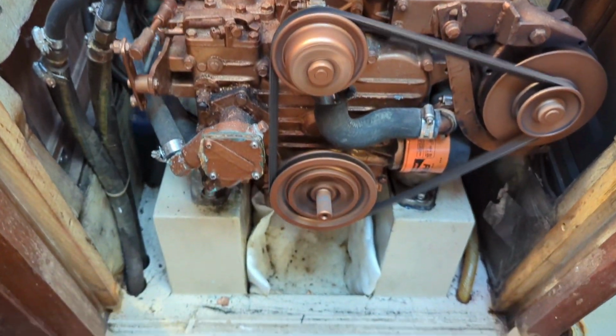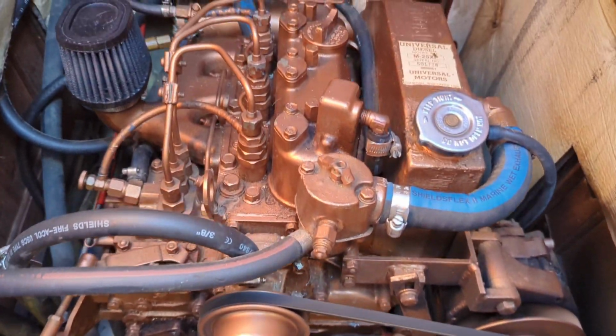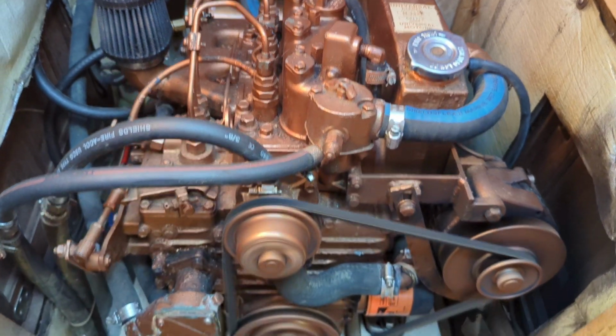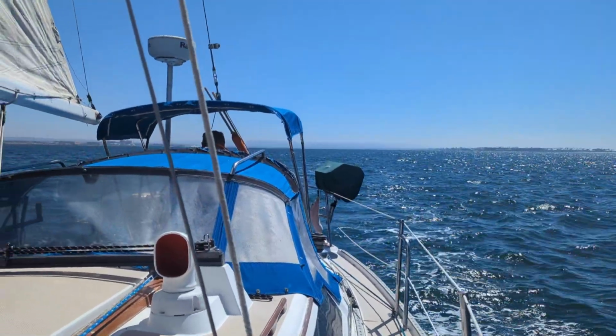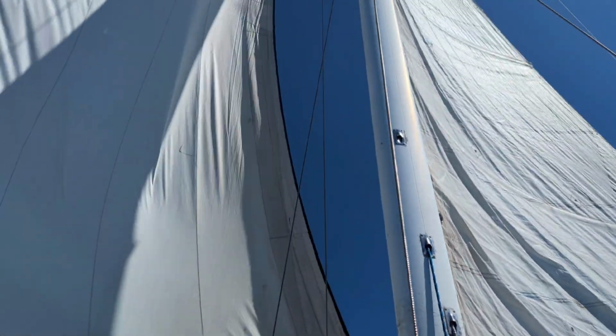Here's the motor running. Universal M25. In nice shape. It's been pretty well maintained. Here we are sailing again. Got some good wind for that photo shoot.